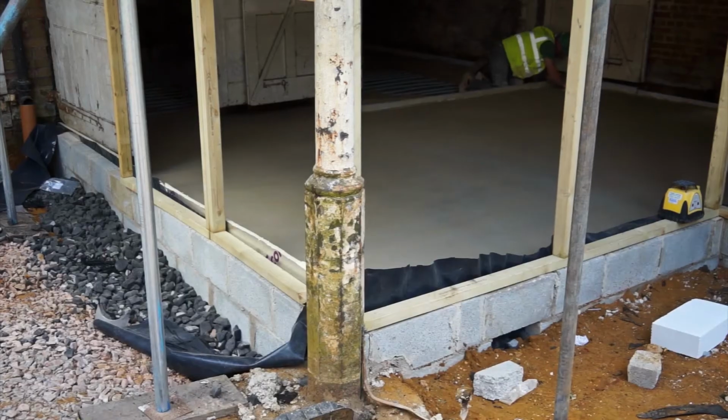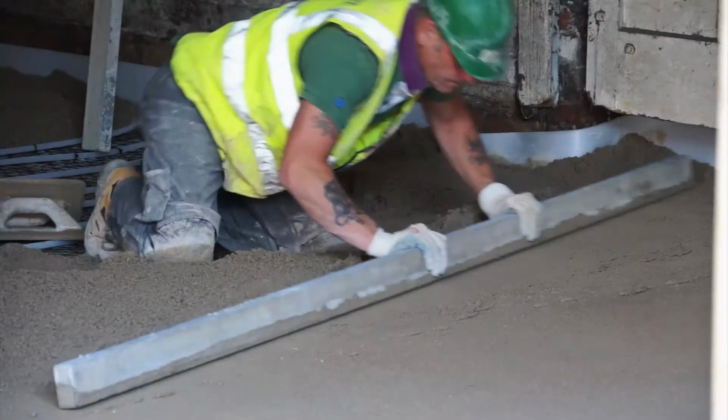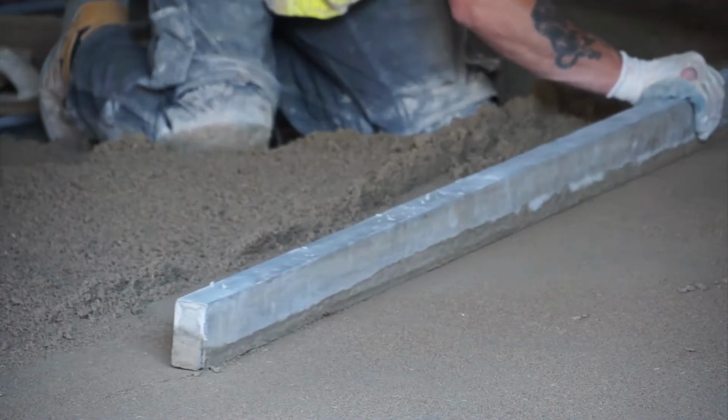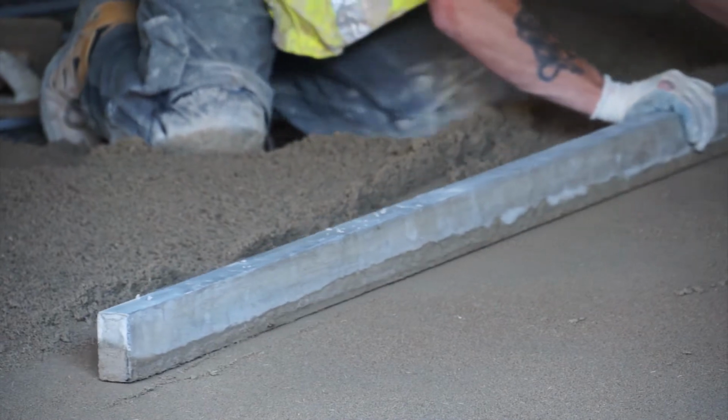I'm standing now in the old carriage shed. As you can see, it's quite a large area. We've actually taken up the old brick flooring in here. We've put a limecrete floor down, which allows the building to breathe. We will be putting the brick back on again on top as the finished product.